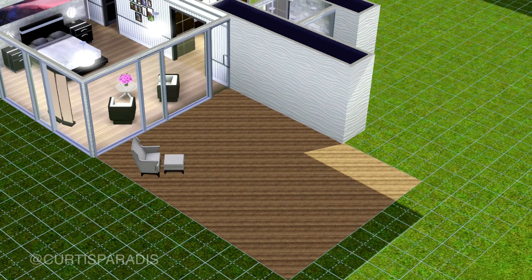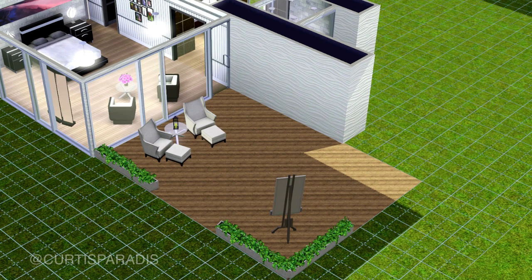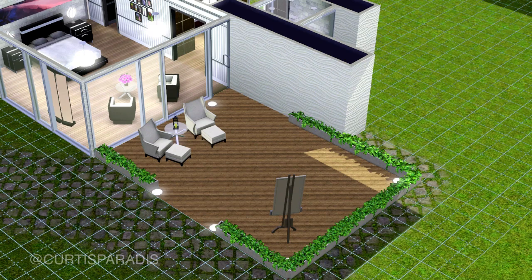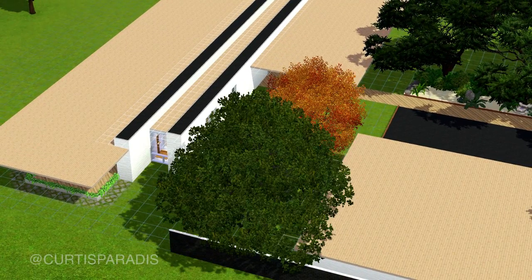This is the master bedroom deck area, so I threw in this really nice painting easel here because there is this beautiful view over top of Sunset Valley in here. More plants to sort of outline it around there as well. And of course, a couple trees and a nice orange tree there to accent it.